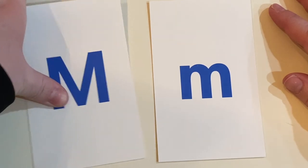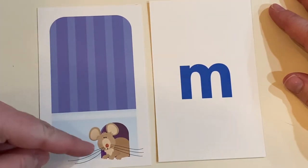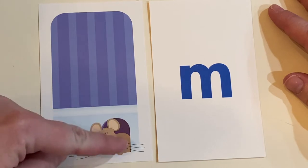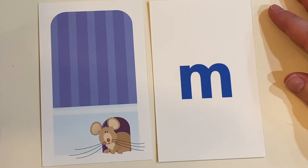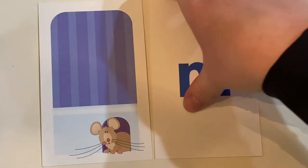Let's turn it over and see if we're right. Oh, do you see this little mouse? Oh, he's hiding in a hole in the house. Mouse starts with the M sound. Let's see what's on the back of this picture.